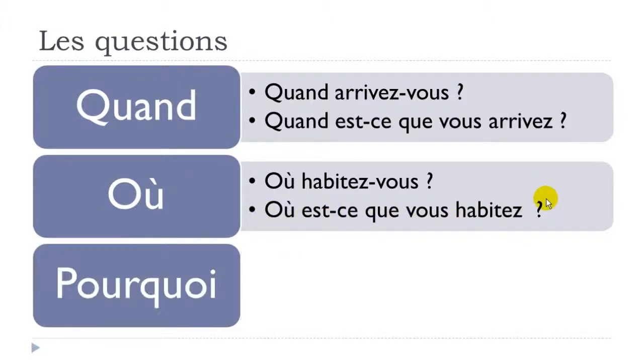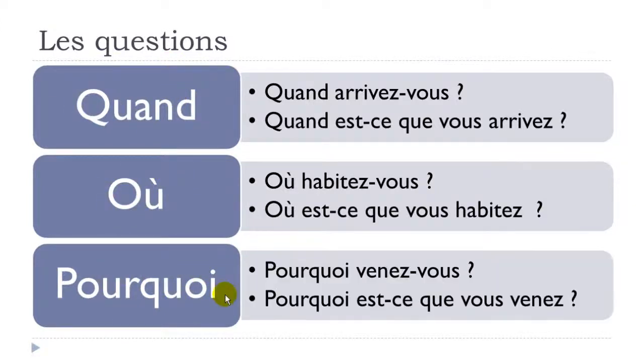Alright? Next. Pourquoi? Pourquoi is very useful because it's why. Okay, so remember, quand, when, où, where, pourquoi, why. Same thing here, you should change the order. So first the verb and then the subject. That's the correct or formal or classic way of asking a question. Pourquoi venez-vous? Venir is to come. So why do you come? Pourquoi venez-vous? Alright?